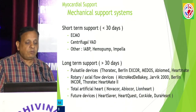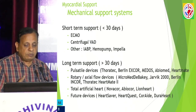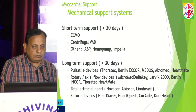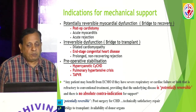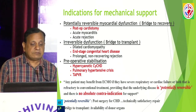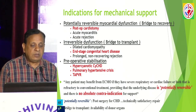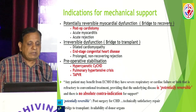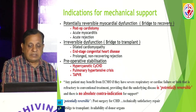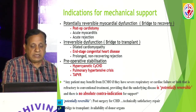We require VA ECMO basically for short-term or long-term support. Short-term support is for less than 30 days; long-term support is by other mechanical circulatory devices. There are other types of short-term devices also. The indications of mechanical support are bridge to recovery, which is for a potentially reversible myocardial dysfunction, or bridge to transplant for an irreversible dysfunction of the myocardium, or peri- or post-operative stabilization of a dysfunctional heart. But there are two important parameters: it is a potentially reversible condition, and there are no absolute contraindications for support.